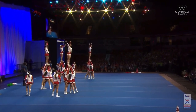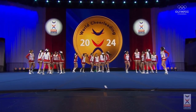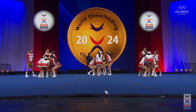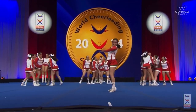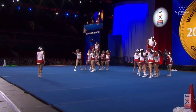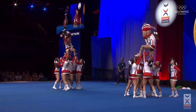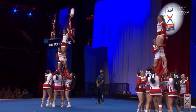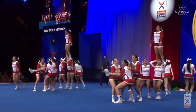Rewind up to the top. They only have 4 stunt groups, but they are definitely adding some difficulty to this routine. Really creative entry. Yes. One top girl came from the front of the mat, one girl came from the back of the mat.